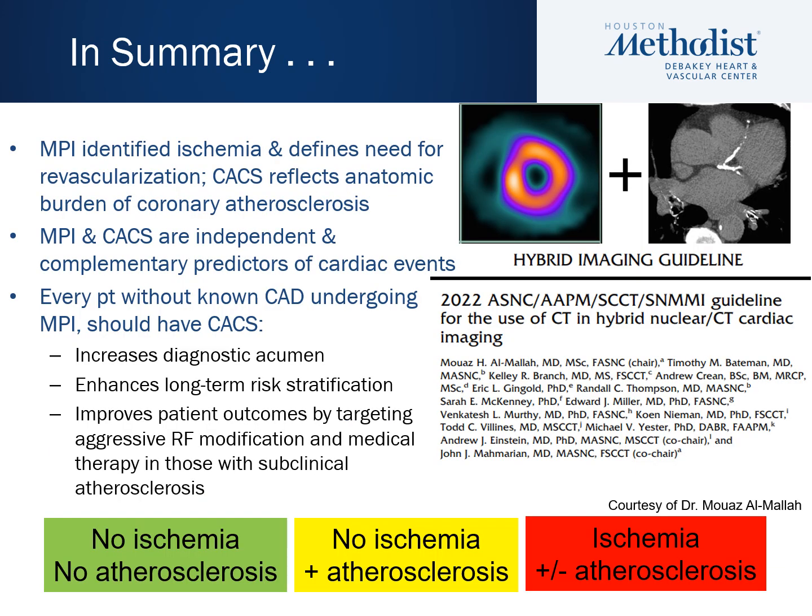Thank you for allowing me to speak to you today. The hybrid imaging guidelines mentioned on the right can be a further resource if you'd like to read more about this. I'm approaching the end of my time, and I'll leave the summary slide open so you can review what we have gone over.